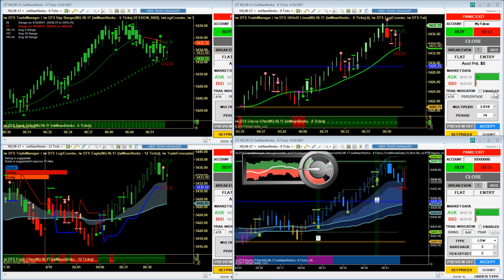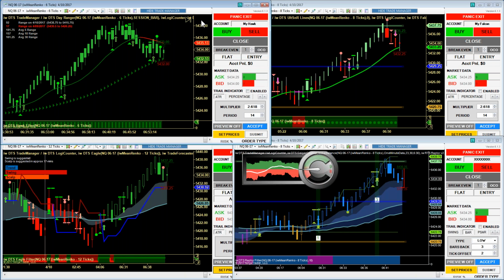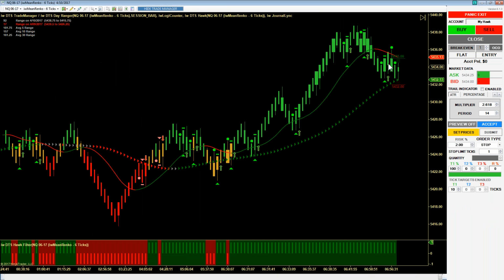Just kind of watching and waiting here. Getting another chance at this macro pullback signal that developed earlier. We've got the warning dot printing again. The market retreating a little bit. The hash mark's going to print right there at 54.35 quarter. For another 3 ticks, you could take it above that little swing high.